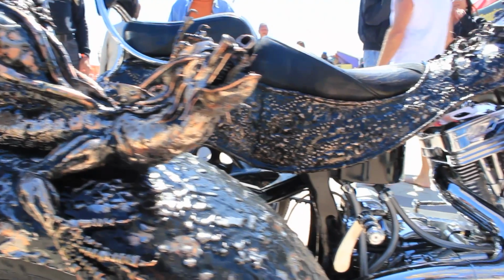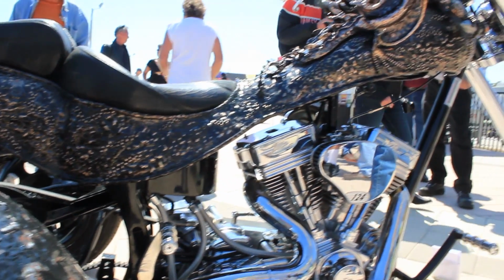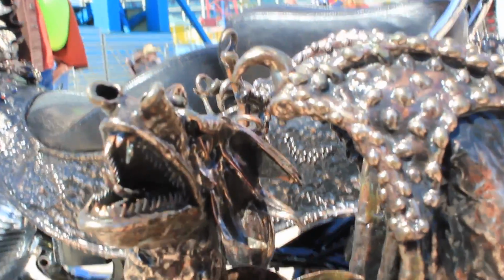Every bike I make is not just a show bike, but it's a comfortable riding bike. I put bags on them so you can put stuff in it and take off for the weekend. So this is a very comfortable bike to ride, and we ride it a lot. This handcrafted marvel has a lot of love and time in it.